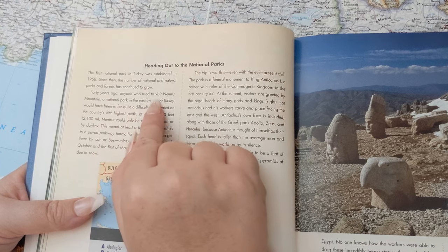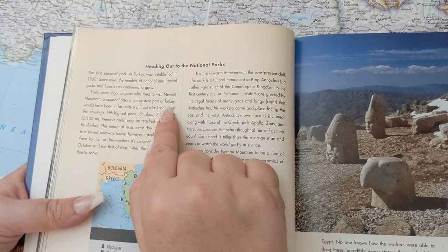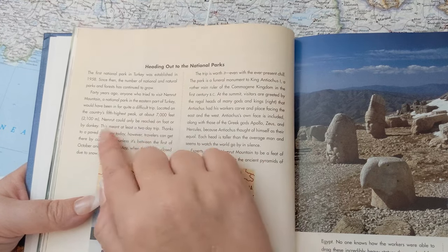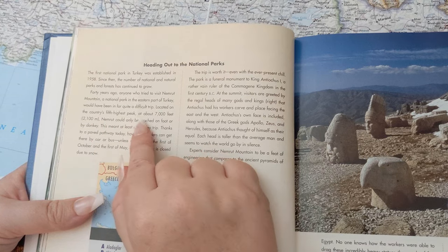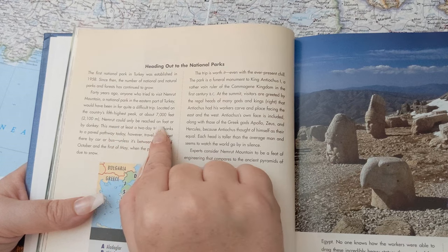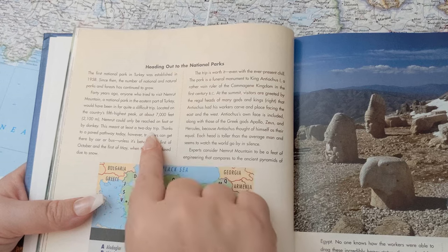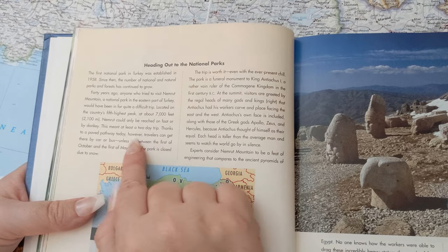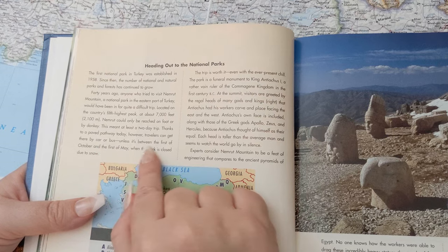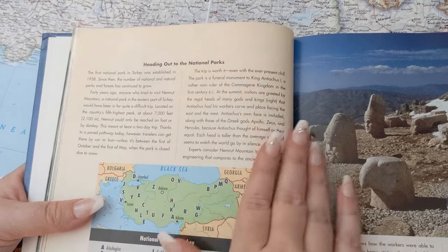40 years ago, anyone who tried to visit Nemrut Mountain, a national park in the eastern part of Turkey, would have been in for quite a difficult trip. Located on the country's fifth highest peak, at about 7,000 feet, Nemrut could only be reached on foot or by donkey. This meant at least a two-day trip. Thanks to a paved pathway today, however, travelers can get there by car or bus, unless it's between the 1st of October and the 1st of May, when the park is closed due to snow.